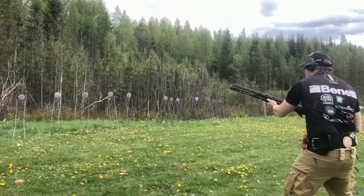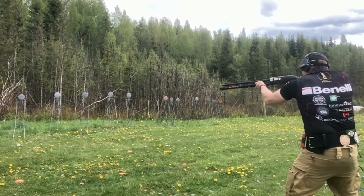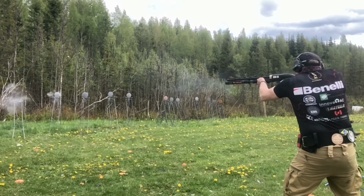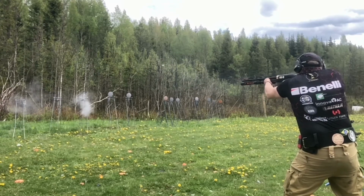Having a lot of shells in the magazine is already front heavy. And there is a limit where adding weight can start slowing down the overall performance because the handling of the shotgun becomes too cumbersome.